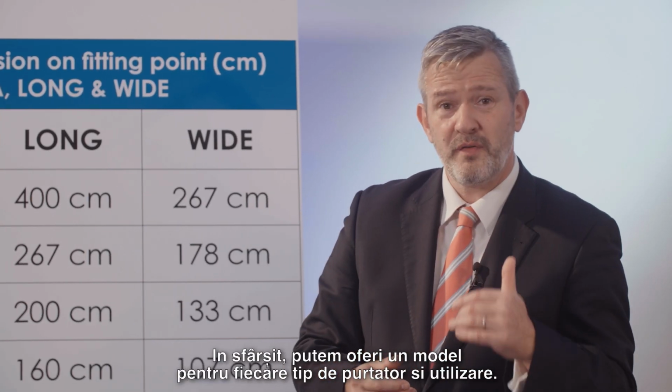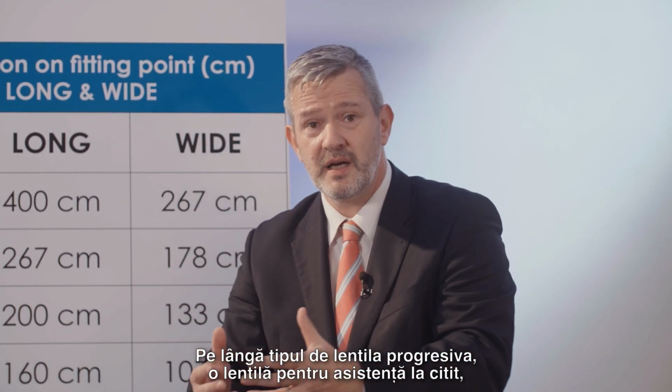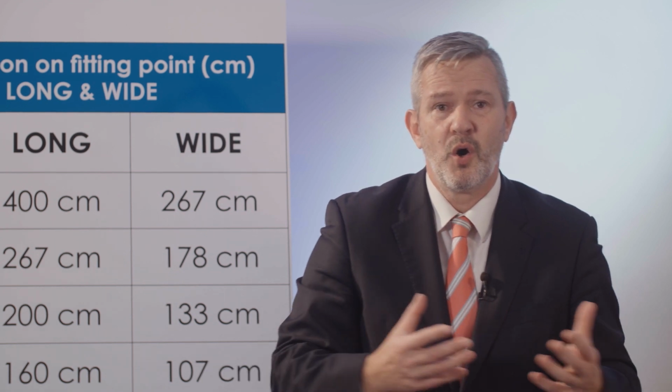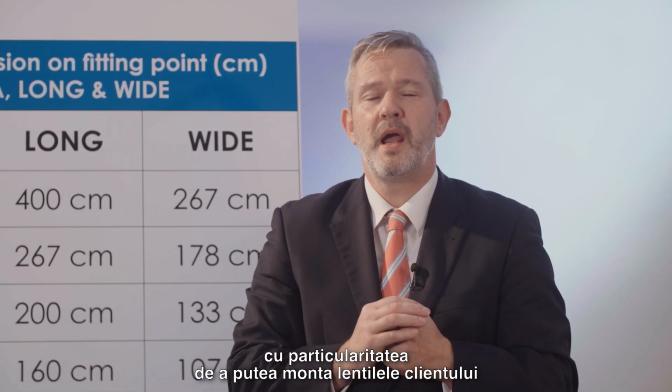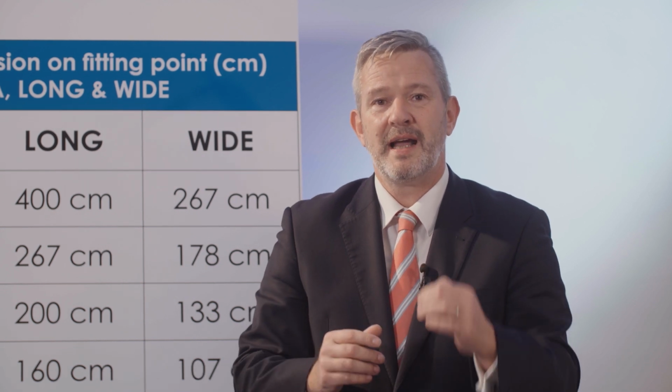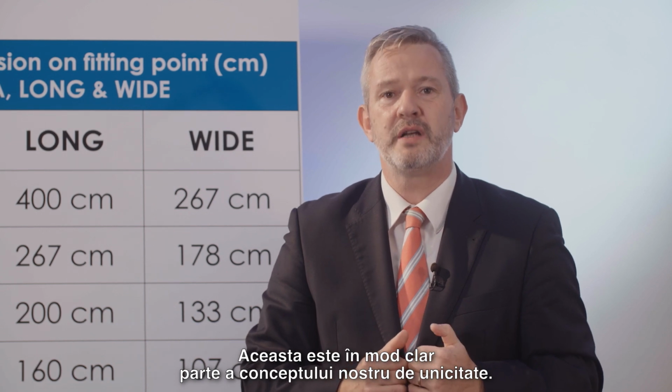We can finally provide a design type for each use of the wearer: besides a progressive lens design, a reading assistant lens, also a family of office use lenses with the particularity to be able to fit your customer's lenses at the requested intermediate distance. This is definitely part of our uniqueness concept.